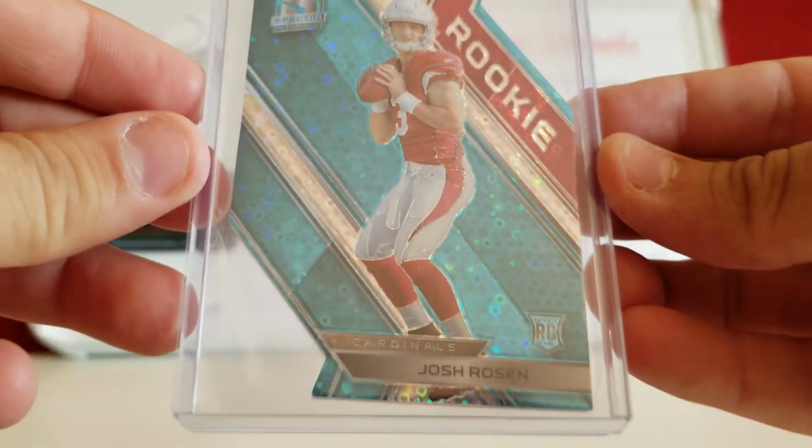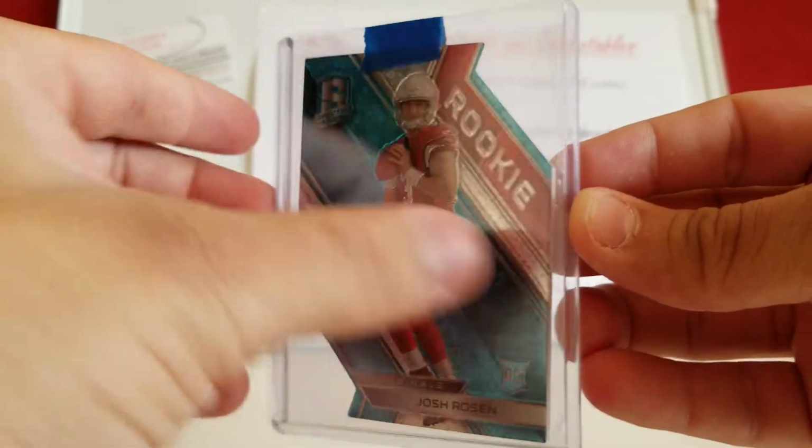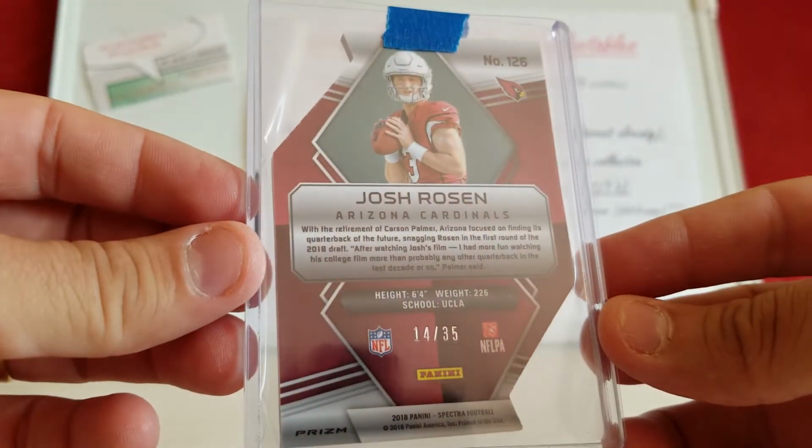Rookie Josh Rosen. Look at that die cut. This is my first Spectra stuff from 2018. It's nice looking stuff. 14 of 35.